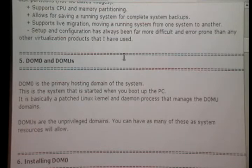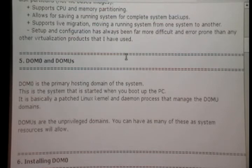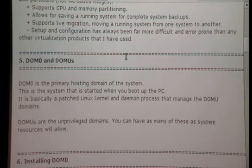Covered this sort of, the saving and running system, saving a running system for backups. We've used that both for backing systems up, taking a copy of a machine and making clones of it, as well as doing sort of an off-time migration where we actually make the backup, move it over to a different machine, shut the one down, and bring it up on the other system.